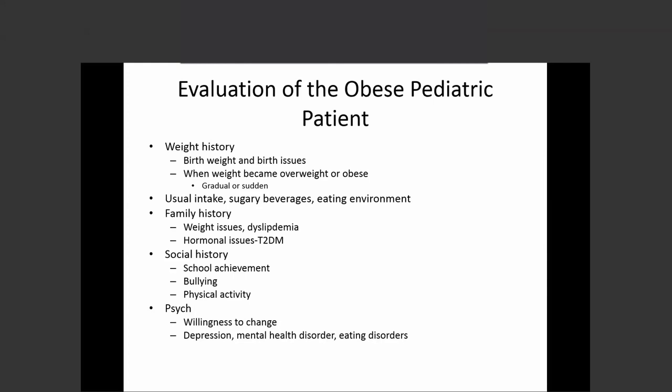There is definitely a need to look at the growth chart and speak with parents about it. They're going to be very sensitive. People don't like to hear the comment, your child has obesity. It's very considered a negative red flag. They don't like to hear it. But if you're not aware of the problem, you can't fix it.